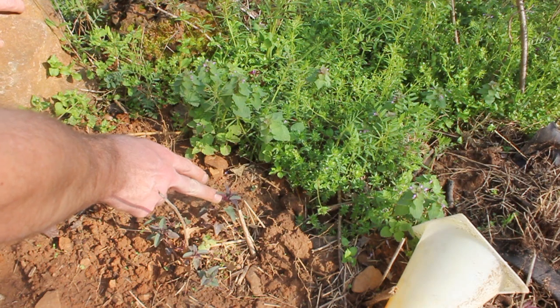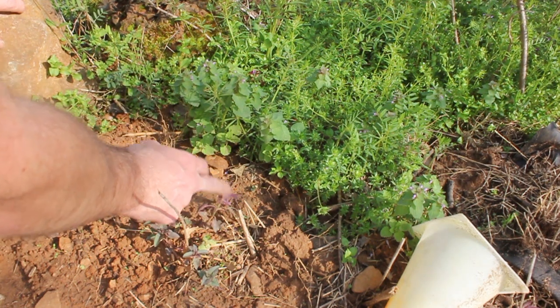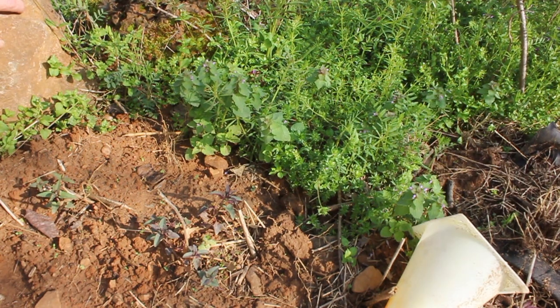You may notice the leaves have a little purplish tint, especially on the underneath. And they have a real spicy, pungent flavor, quite like oregano. In fact, one of the names for them is wild oregano. Now, in your garden, you'll probably hear it called bee balm, which is another name for it. This would be a plant that you would use as a spice. You wouldn't just eat fistfuls of it, but it's also a really good medicinal plant. It's very antimicrobial.